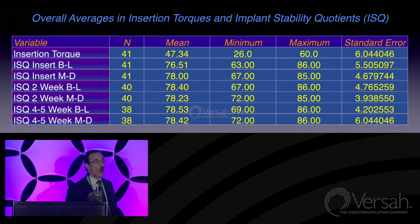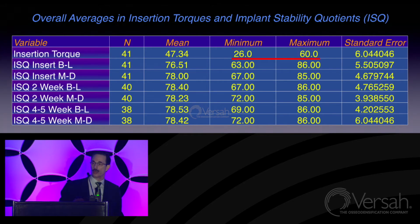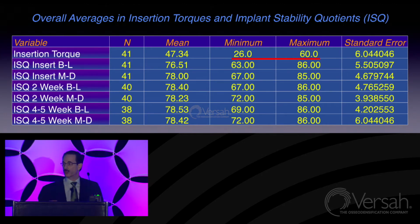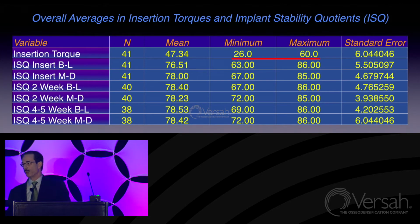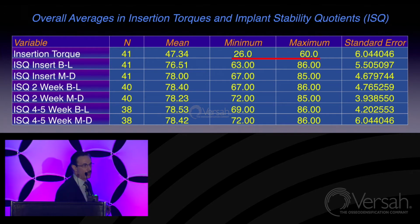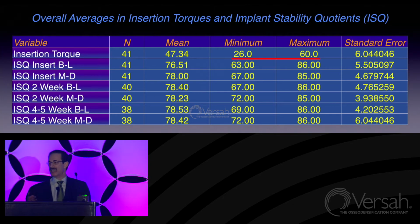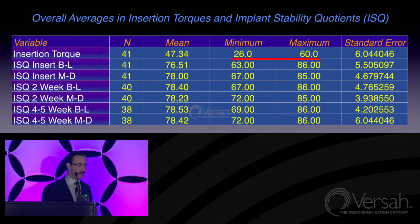So when you look at the overall averages for insertion torques and implant stability, RFA values, let's take a look at this. In terms of insertion torque, it ranged anywhere from 26 to 60, which is pretty darn good, because I think everyone would agree, if you have 25 or better, that's a pretty good value. Now, some of you wouldn't feel comfortable with that because insertion torque is everything in your world. And so with that insertion torque, you'd be fretting, taking out the implant, trying to get more, embracing a system that gives you 40, 50, 70, whatever it may be. But 26 to 60 is quite fine because you're going to have a stable implant.